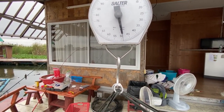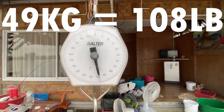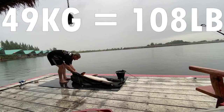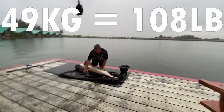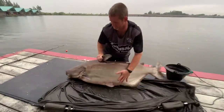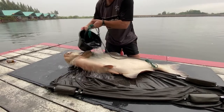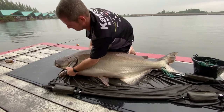5, 6, 7, 8, 9. She's a gal. Yeah, it's massive. That's a chunk. That's worth making a video. Should we get the sling with it? 49 kilograms. I don't even have to pick this up.